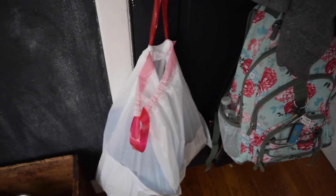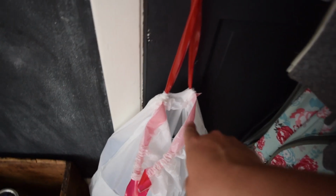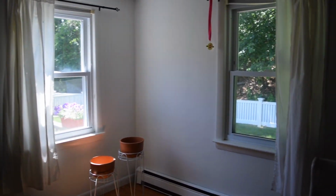I strongly suggest this for everyone, to have a garbage bag on your doorknob. I have done this probably since I've been trying to become a minimalist, and it helps a lot because if you see something that you really just don't need, you can just throw it in the trash. Okay, so that is my update on my room.